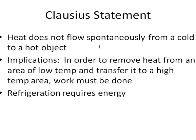The way that heat works, of course, is because you have something at high temperature, meaning the particles are moving very rapidly, and something at lower temperature, meaning that they're not moving as rapidly. So you wouldn't expect spontaneously for the faster moving particles to become faster when they collide with the slower moving particles, or for the slower moving particles to then move even slower after getting hit by a fast moving particle. These things don't quite make sense. So the implication is that in order to remove heat from an area of low temperature and transfer it to a high temperature area, we must do work.